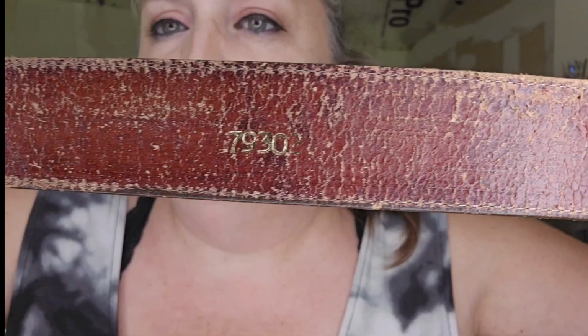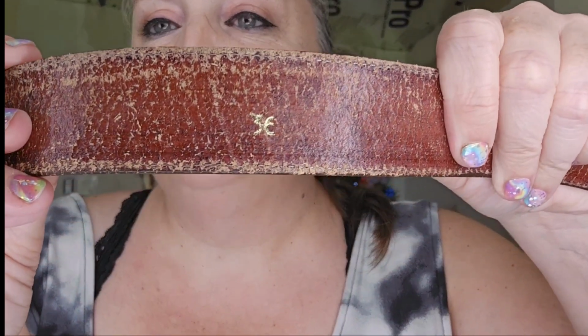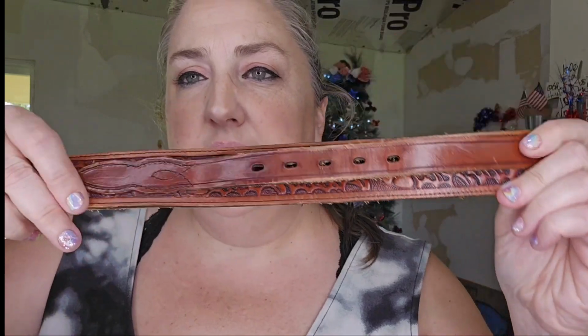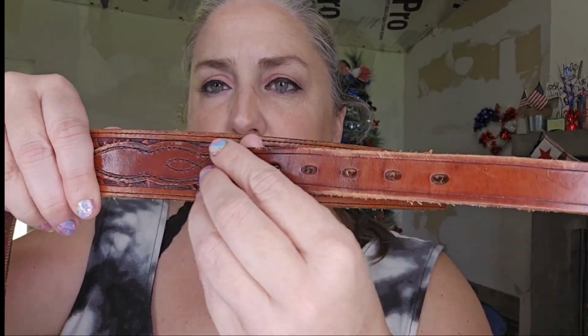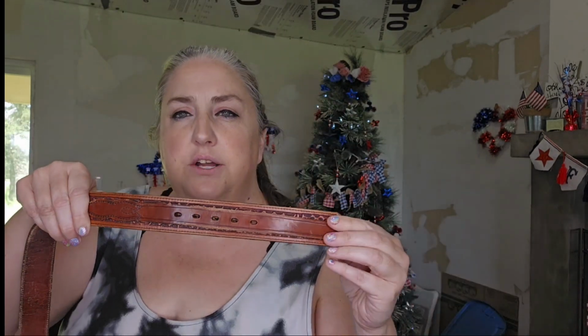It does have a couple of markings. It has this number here, and then there's another one, I think it says 3E. That's what it looks like to me. Anyways, I don't know. I'm going to have to measure it to see what the length is. Also, is there a title? Does anybody out there know this little strap? Is there an actual term for this? I tried doing a little research so far, but I haven't been able to find that yet. If you know, let me know.